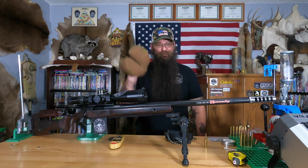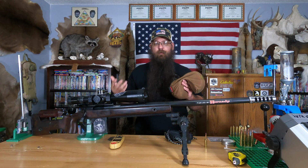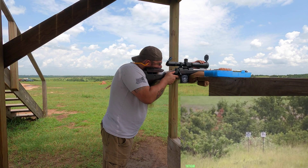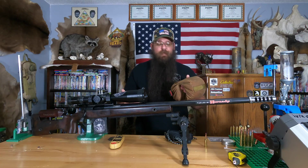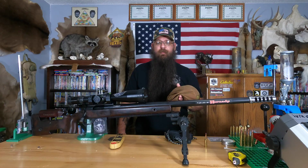Number 3, a good bag. Now these bags, they're not only used for a rear bag, you can put these on different things like this. And you can shoot. It's one of those things that these are one of the best inventions that PRS has given us, is these shooting bags.